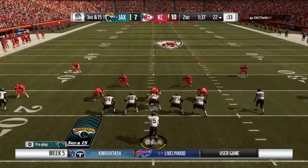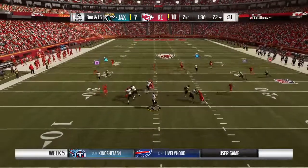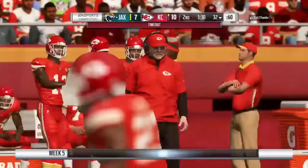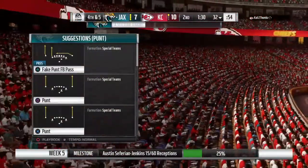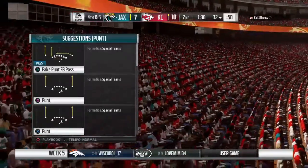Working from the gun, it's Bortles. And complete over the middle, Safarian Jenkins. And he's able to get out to the 32, brought down there. And the Chiefs are going to signal for and be granted another timeout as they'll head to the sideline and talk over what to do next.